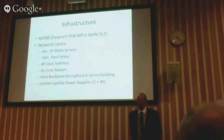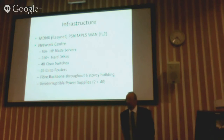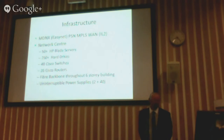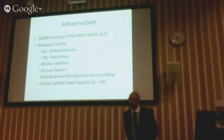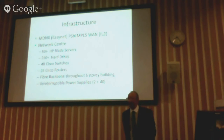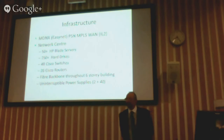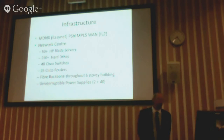To support that, to store all our data, and we are now well over the 2 terabytes of just day-to-day storage already, we have 250 plus hard drives in an EVA array. Resilient: if a hard drive packs up, just plug another one in, and the system rebalances itself, puts data back on that drive, and carries on as if nothing had happened. The drives, interestingly, are much more than the ones you and I buy for our home PC. Drives are about £350 a time, just for a hard drive.